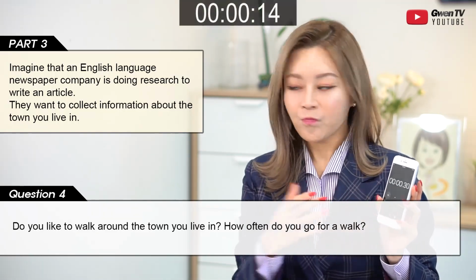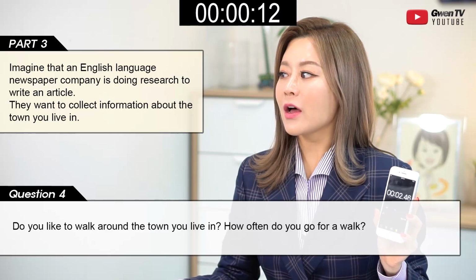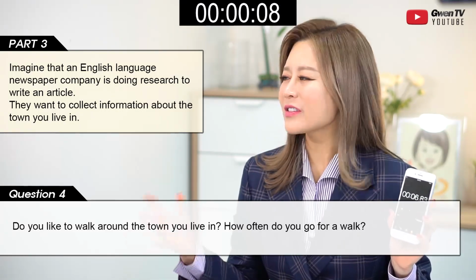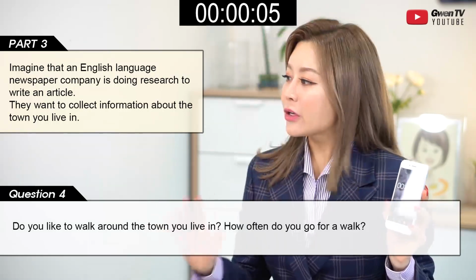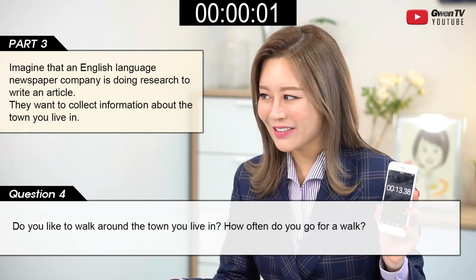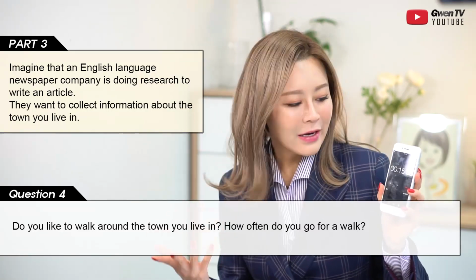All right. Well, I like to walk around the town I live in because it's very peaceful and nice, and there are many things such as parks, cafes, and so on. I go for a walk once or twice a week, and it's very nice and relaxing. So I like to take a walk around my neighborhood.